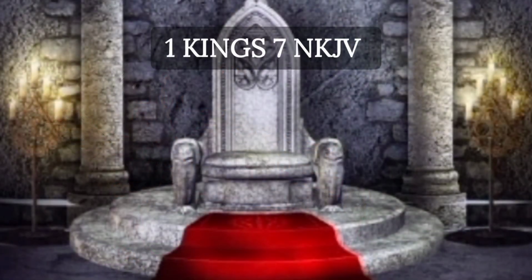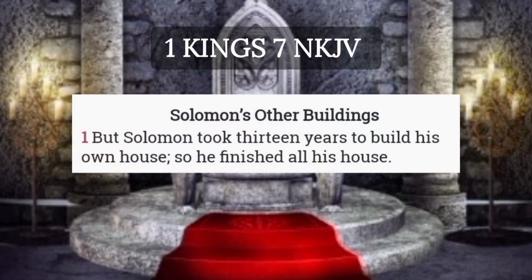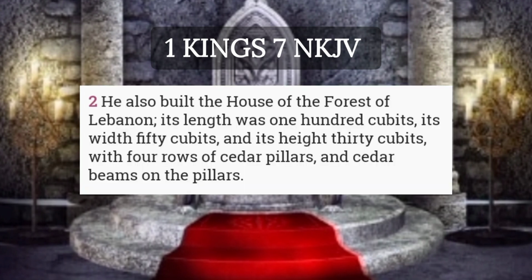1 Kings chapter 7. Solomon's other buildings. But Solomon took 13 years to build his own house, so he finished all his house. He also built the house of the forest of Lebanon.